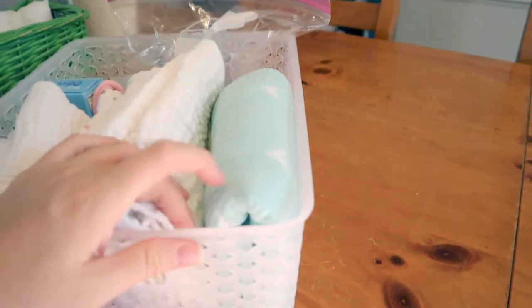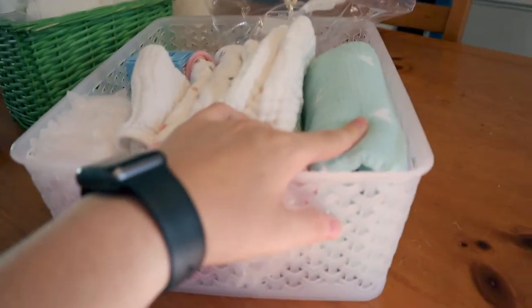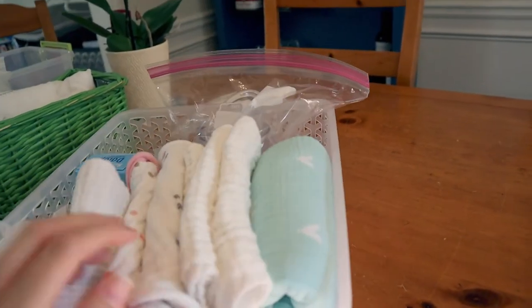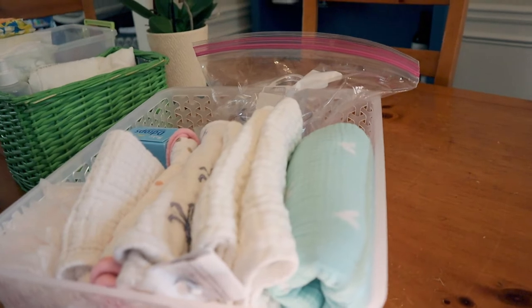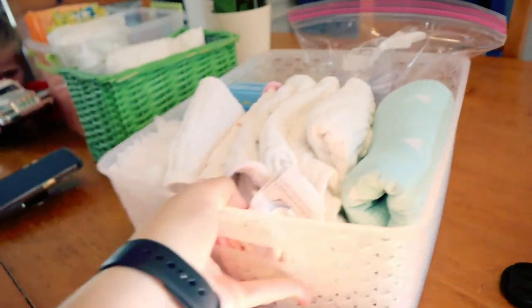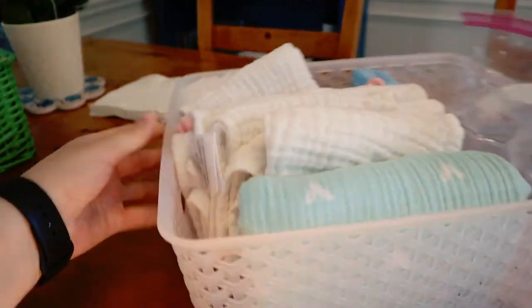But I do have one little muslin blanket. I want that to be convenient on this floor just in case company comes over so I can cover up if I need to. And these are just other muslin burp cloths. So this is the nursing basket that's going to go by the couch. And then over here, this will also be on this floor.